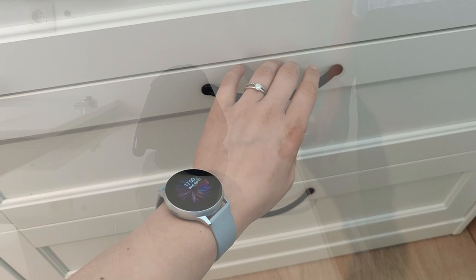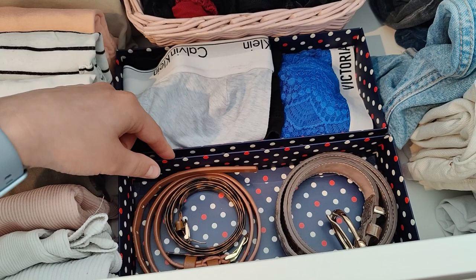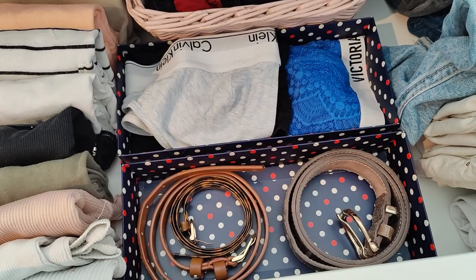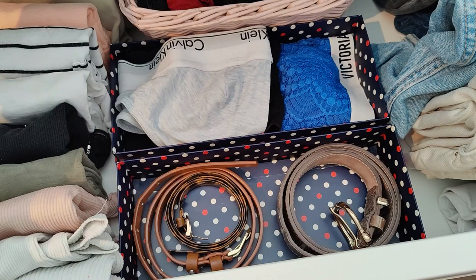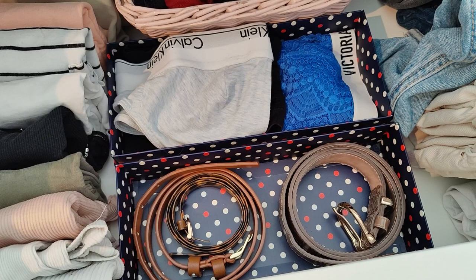Another organization hack are these baskets that you get your socks in. So when you buy socks, they come in these boxes. I recycle them. These are from Happy Socks, so they have a very happy, colorful look. I use these for organizing bralettes or belts, or for my husband, I use these for his ties and bow ties or his swimming shorts. So whatever small paraphernalia you have in your closet, you can store in these baskets.